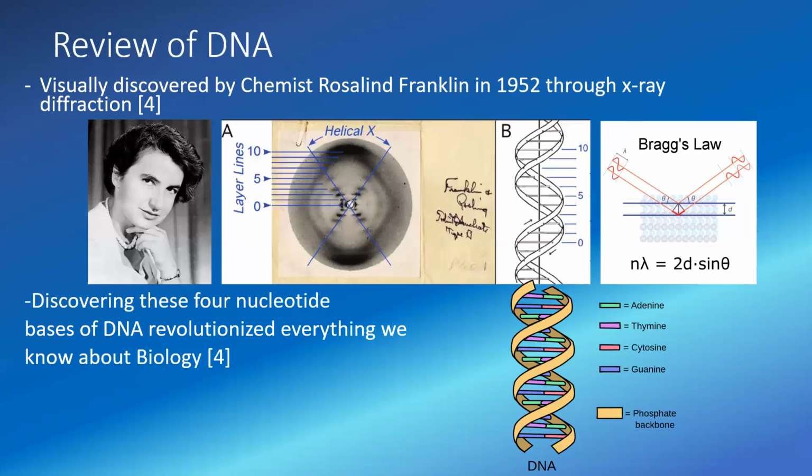Once we figured out what DNA was made of, it was pretty simple, as you can see over here: its phosphate backbone, and even more simple, its four nucleotides, where two of them pair with each other. Adenine will pair with thymine, and cytosine will pair with guanine, but you won't see guanine pair with adenine. You can see that over there. That simpleness kind of revolutionized biology and improved it a lot.